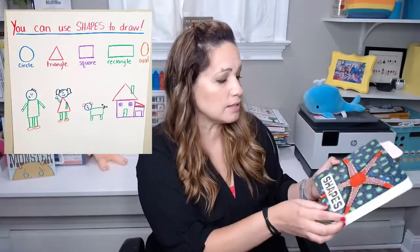At the beginning of the year, we talk a lot about shapes and how we can see shapes all around us, and using shapes can help us draw pictures. Now, I love this book because it starts with very simple shapes before even traditional shapes like circle and square. It starts with the very simplest shape, a dot. It shows you the shape here, and then it also gives you an example of where we can see that shape in nature.